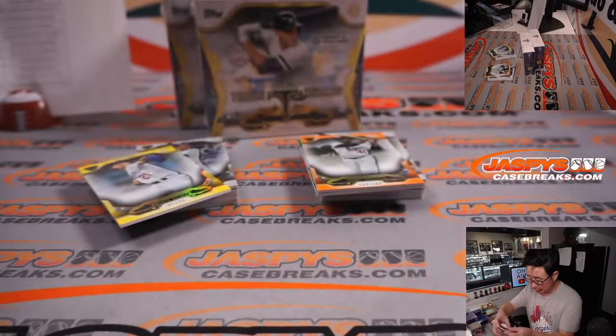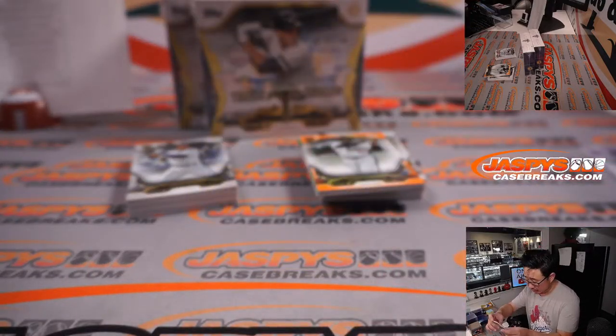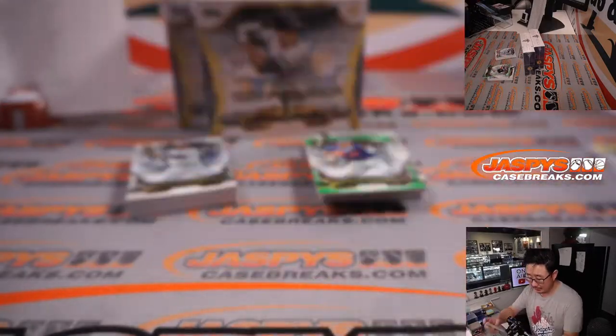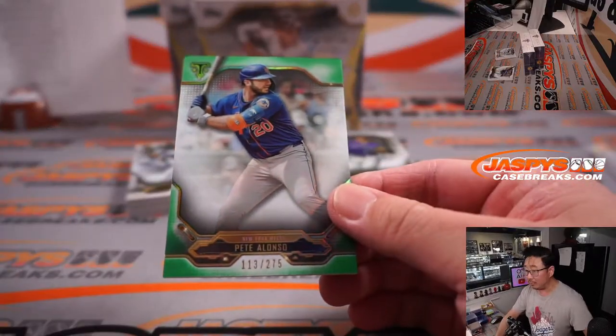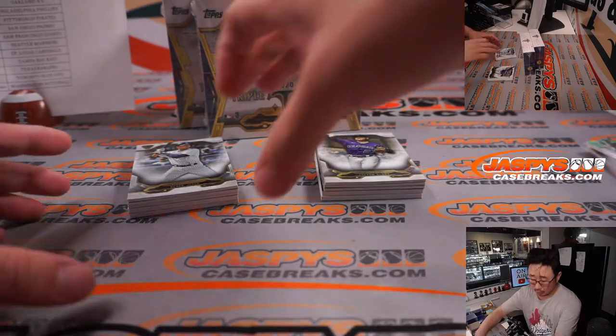$2.99 Johnny Bench for the Reds. We got Walker Buehler $75 for my Dodgers. Got more Dodgers is Jackie Robinson to $199. And we got Pete Alonso $113 to $275. Obviously all cards will ship.